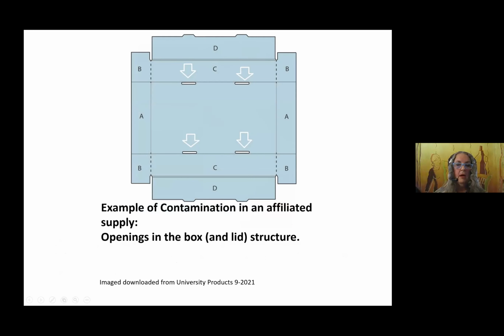We also have affiliated supplies that literally have inherent vice problems of their own, where there are literally openings in the box and lid structure. This is the bottom edge of the box. Not only can dust and insects and water get in through these holes, this must be mitigated or a different choice made in terms of storage structure.